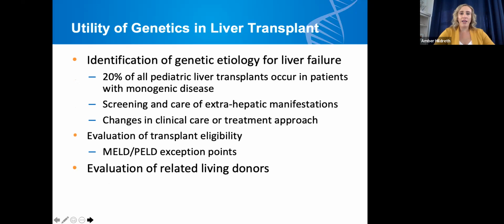So, how I use genetics in my evaluation for liver transplant. First, I'd say one category is patients with acute liver failure. In general, even outside of liver failure, about 20% of all pediatric liver transplants occur in patients with a monogenetic disease. And of course, this information is helpful. We want to be able to make a genetic diagnosis in those that aren't in liver failure, where we have more time. Those who are in liver failure, I'll talk about a little bit later.